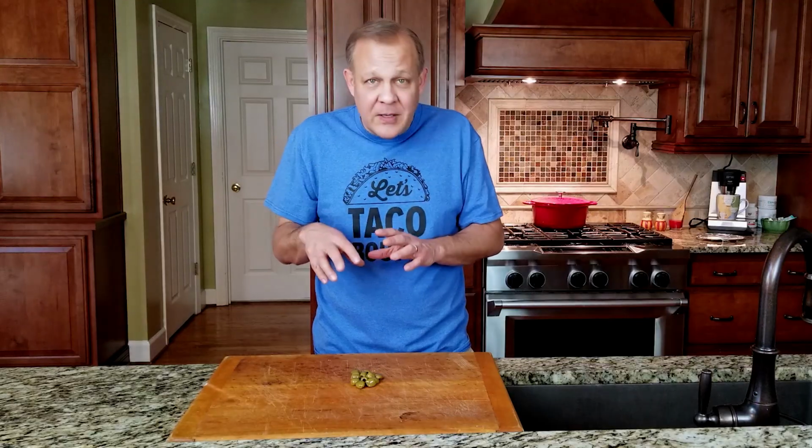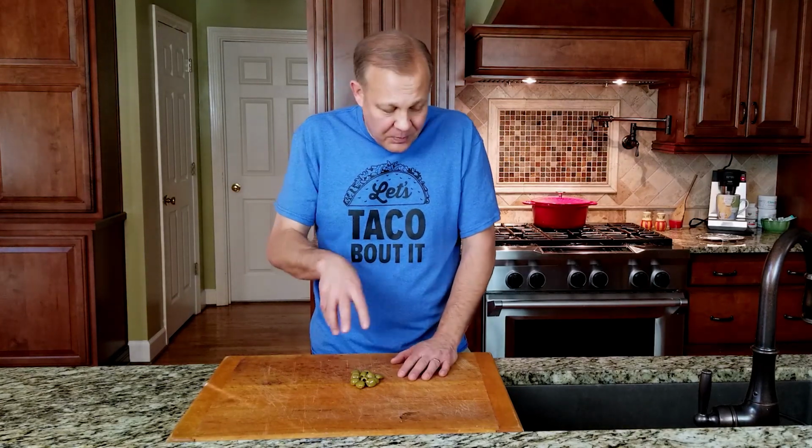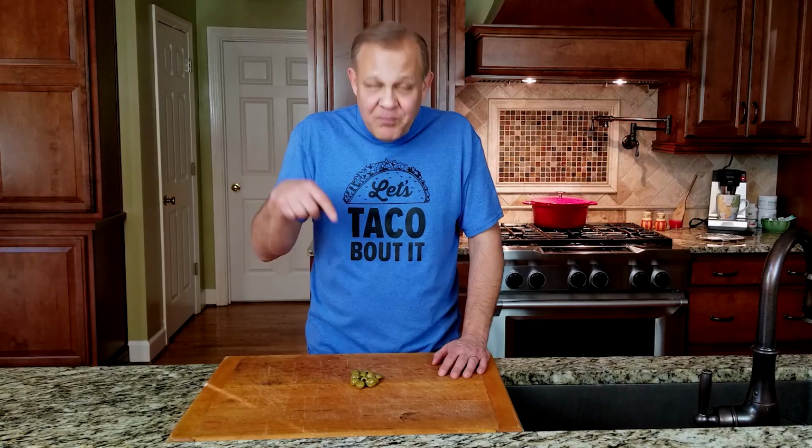So if you want to get some at your Trader Joe's, they're great. If not, you can buy these olives in a jar. They might not be pitted, but you can buy them in a jar and put them in a little plastic bag and carry them with you wherever you travel. So anyway, one of my favorite snacks for low carb, for keto, is just a little bit of these olives.